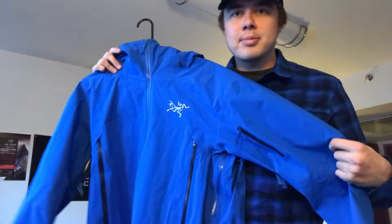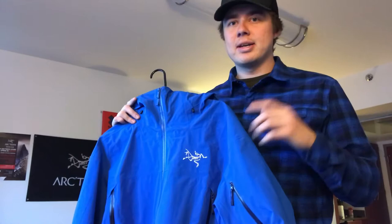Next up is the ski jacket. This is the Sabre jacket from Arc'teryx. Pretty awesome jacket. It has a Recco reflector in there, so if you're doing any kind of backcountry, it shouldn't be your first bet of safety, but it is additionally nice to have. Really durable, waterproof. It's what you need in a ski jacket.